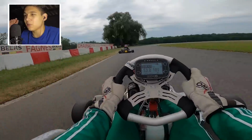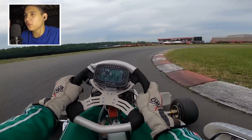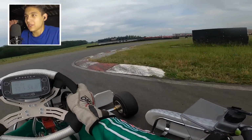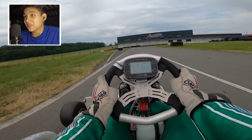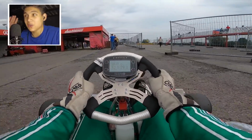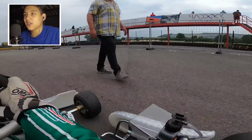Anyways, the track is very slippery. You can see on the lap timer that we did a 59.4, which is very slow. So I did notice that I was a little bit slow. So what I did here was actually wait for some faster drivers. I pulled into the pits here to kind of wait because they were on the other side of the track. I waited for them to catch up. Then I went back out on track again to try and follow them.